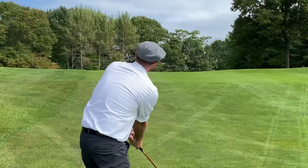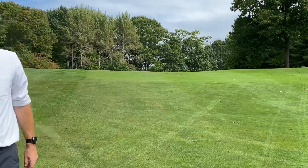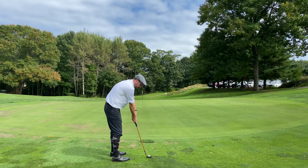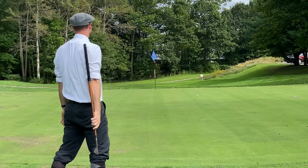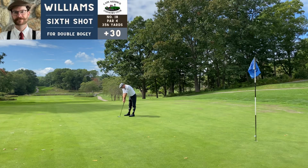Everything's uphill from this point on to the green, and it's a little deceiving how hard you have to hit some of these shots. I thought that was on the green, but it ended up coming up short. And then even this chip is uphill. And I've got a lengthy putt here for double bogey.